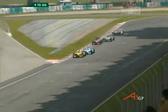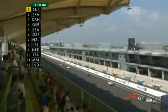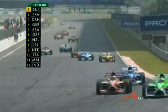Good opening lap that from Switzerland. 3rd for Canada. 4th place for Germany. Then it's Brazil and Great Britain. New Zealand in 7th. Ireland in 8th place. That's a great start from Ireland, yes, from 13th. Up from 13th place for Adam Carroll. Clear road now between him and what was challenging from behind.